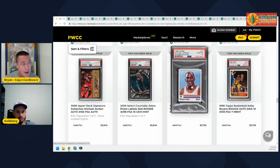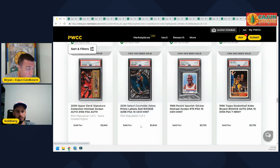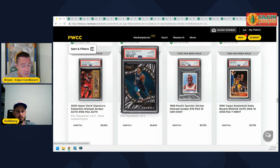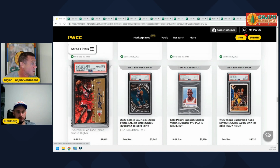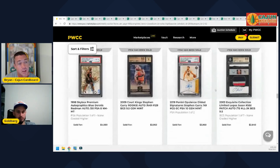Here's the next Michael Jordan Spanish sticker. This one's a whale, a PSA 10, goes for $3,720. So there's a Jordan master set registry on PSA, and a collector put this in his collection and checked off a huge box. That's a really crisp looking Michael Jordan stamp right there. Zebra print, LaMelo Ball rookie card, Select Courtside. You know, I wish Courtside would have stuck with the base and the silver, but now there's a million variations. This is an elephant print variation, $3,840. Jordan's signature auto, it's authentic, $3,840. Pop 2 right there. That's pretty low for a Jordan auto.